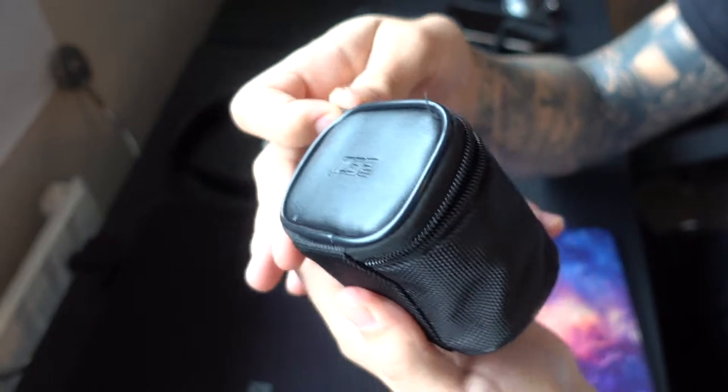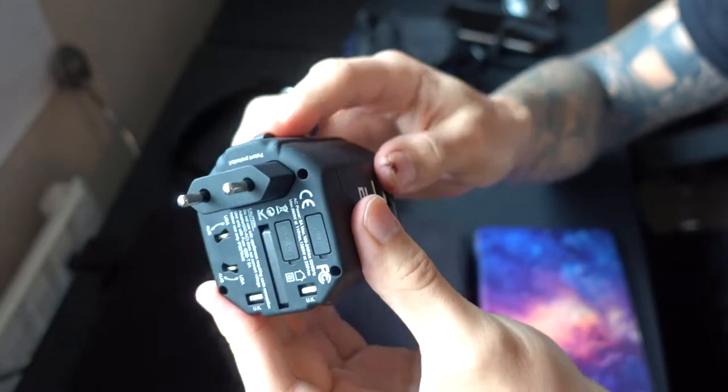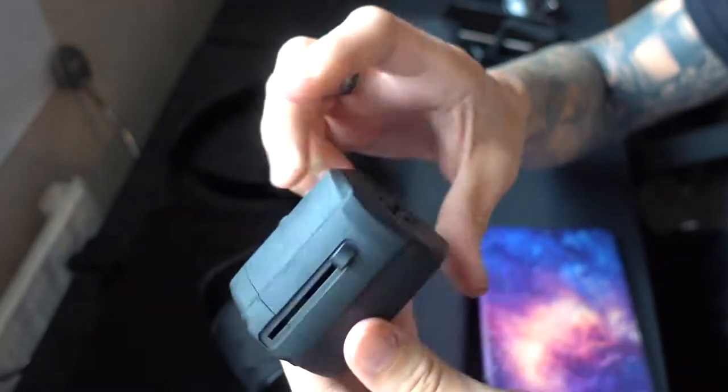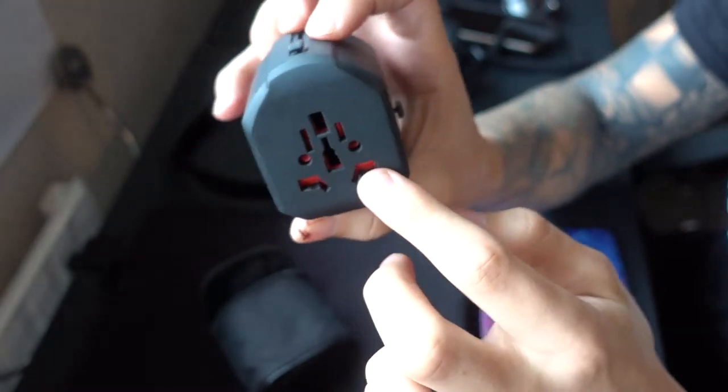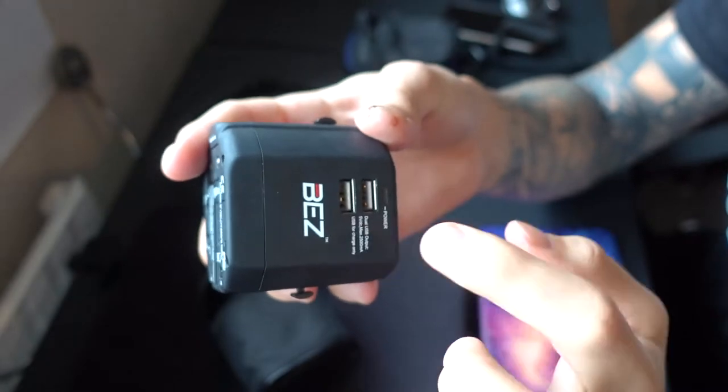This is a pretty basic one, but I feel like a lot of people don't even bring something like this. So it's a universal charger for any sort of power that you might need to connect to. But importantly, it has a plug here for you to plug in whatever plug you want to use with it. But it has two USB ports on the side, guys.